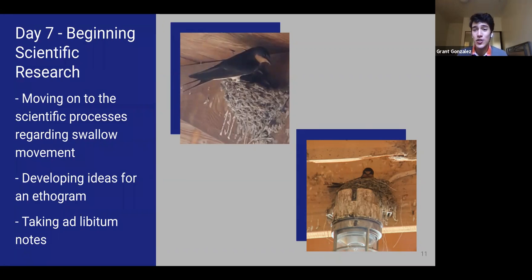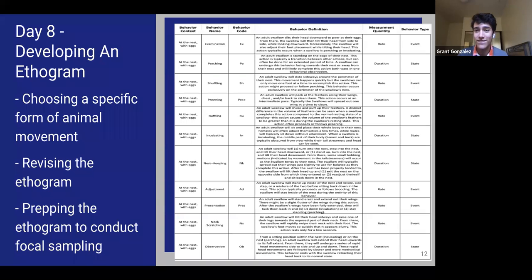So I started a scientific research project on my own with the Saffron Lab. I did ad libitum sampling of bird behavior. So I just did free form writing, like I would when I watched the nest, free form writing of what I was seeing, everything that intrigued me or I thought was exciting. And then I translated that into an ethogram that defined bird behavior. And we can go to the next slide.